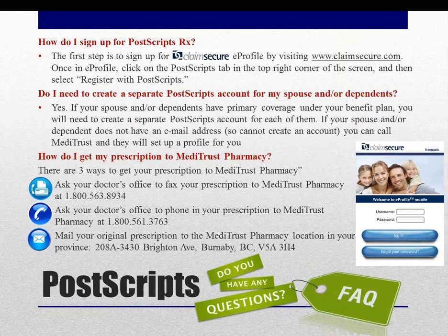How do I sign up for Postscripts? The first step is to sign up for ClaimSecure's e-profile by visiting www.claimsecure.com. Once you have signed up for e-profile and are logged in, you click on the Postscripts tab on the top right corner of your screen and then select Register with Postscripts.